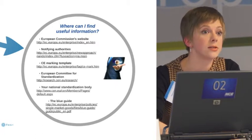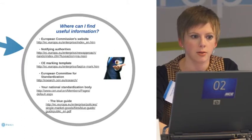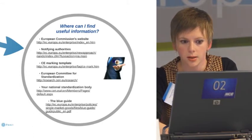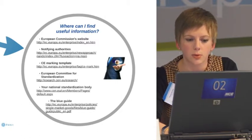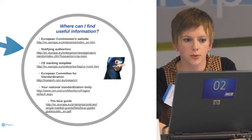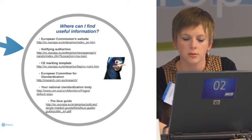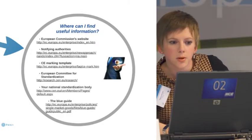So that's the first good step in order to find everything. And you have really a lot of information easily. So if you're not sure about, I don't know, the scope of a directive, something like that, you go there and you can find in Belgium all the notified bodies and they pop up.